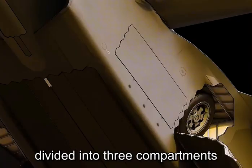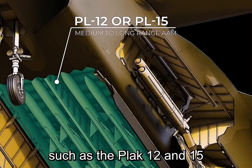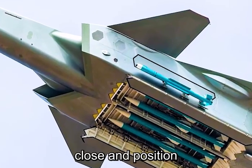The missile bay is divided into 3 compartments. It's the same as the F-22. The main compartment is used for medium-range missiles such as the PL-12 and 15. The side compartment is for short-range weapons with infrared guidance. When in combat, the side missile bay would actually open and position the missile outside.